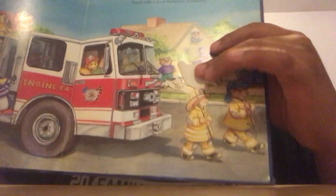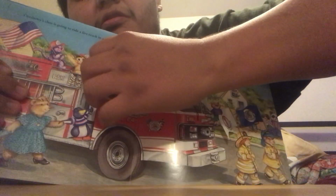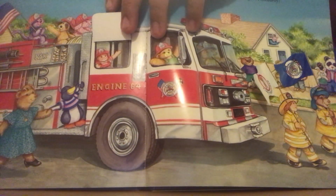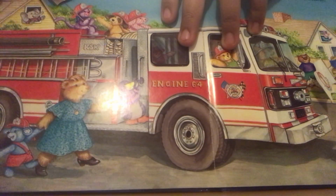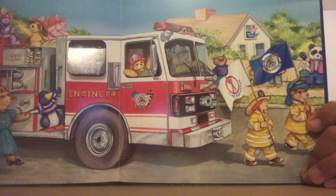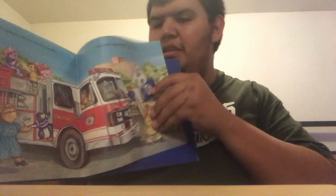Let's see, and there's that doggy again. Look, he's running. Little dog, you're so funny. Let's see what they have inside the fire truck. Let's see through the window. Oh, there, the kids are waving hi. They're waving. We have the family. And let's see what's behind the fire. Oh, everybody's waving hi to the kids because they are now the firefighters. And they're in the parade. Because firefighters are also our heroes. And remember that, boys and girls. And that is the end of our story.